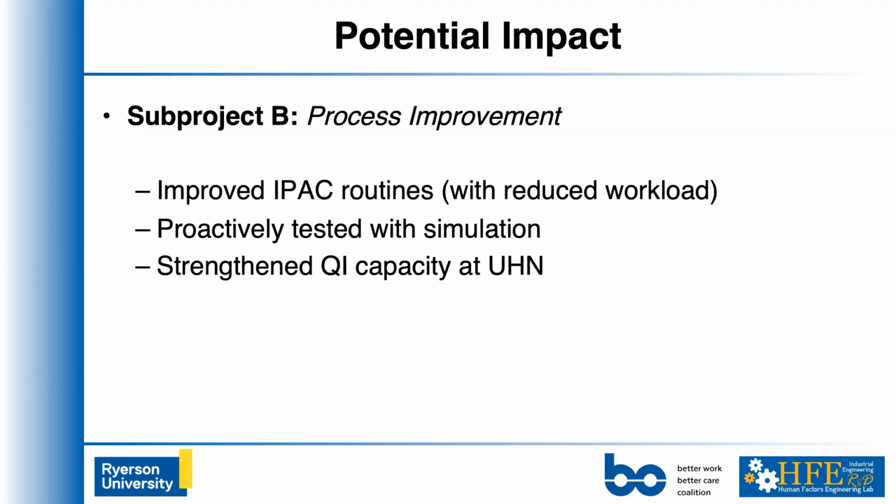Well, we hope to have improved IPAC routines with reduced workload. We hope that also leads to reduced infections, both amongst patients and nurses. And we'll have proactively tested these approaches using simulation to understand what their larger impacts might be on the care delivery process. These kinds of projects will also, we hope, strengthen the quality improvement capability at UHN and our partners, which is always a good reason for engaging in these kinds of processes. It's not just the outcome of this single project, but also the increase in capability of the people that have been involved in that project that are the benefits from engaging in these kinds of efforts.